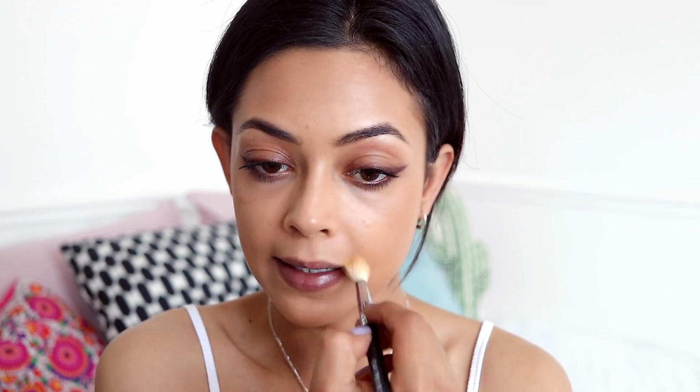HD Studio powder. It's a loose translucent powder and a small fluffy brush. This one's by Crown. And I'm just going to set the under eyes just where I concealed and where I'm getting a lot of sweat patches.